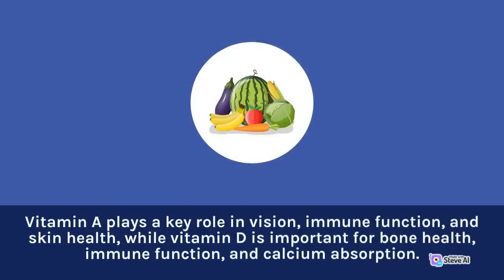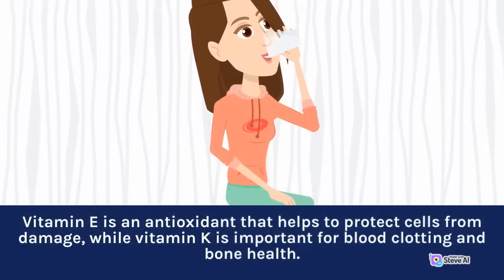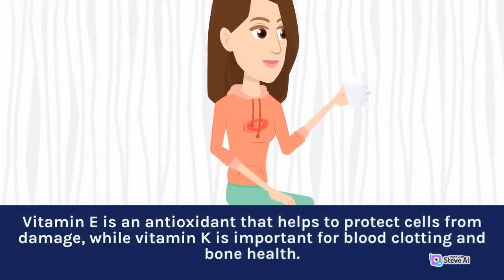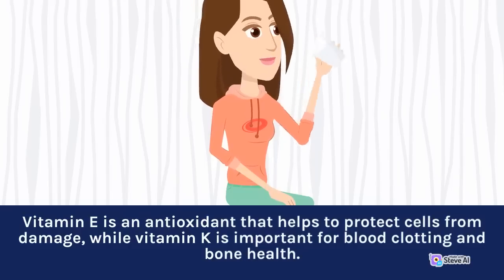Vitamin A plays a key role in vision, immune function, and skin health, while vitamin D is important for bone health, immune function, and calcium absorption. Vitamin E is an antioxidant that helps to protect cells from damage, while vitamin K is important for blood clotting and bone health.